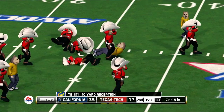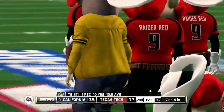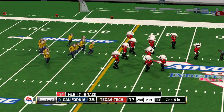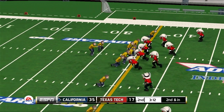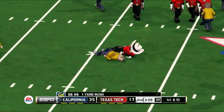Tackle at the 35-yard line. It's second down, and they're about the length of the football from the first down marker. Made at the 36-yard line.